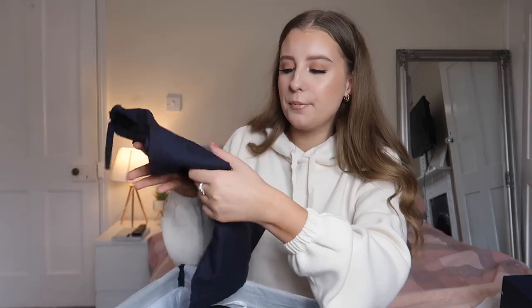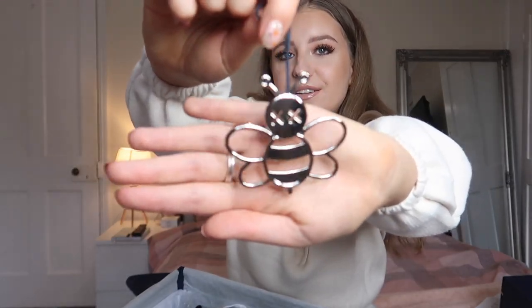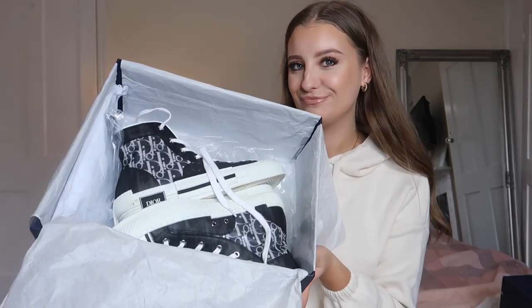Then also came with this little Dior envelope, which inside has this little B key ring and says Dior on it. So I just thought, even if you want to pop that as a key ring onto your keys or something, still quite a nice little touch to get. And then onto the shoes.